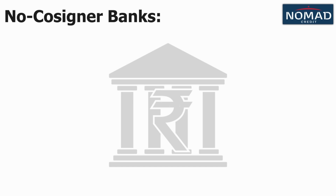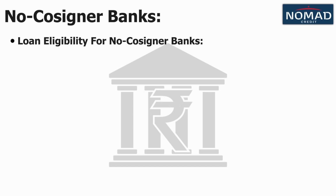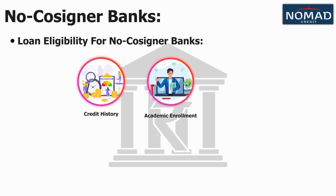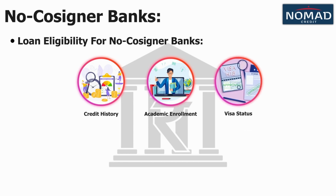No cosigner banks. Loan eligibility for no cosigner banks. Credit history: some lenders may require a strong credit history from the student borrower. This means having a good credit score and a positive credit record. Academic enrollment: the student must be enrolled in an eligible educational institution abroad and pursuing a recognized course or degree program. Visa status: students must possess the necessary visa status to study in the host country.